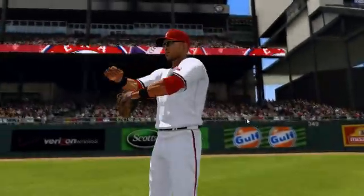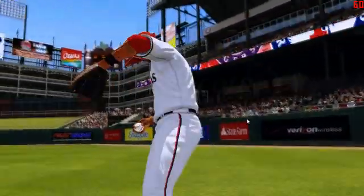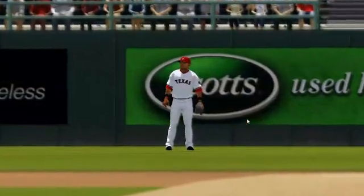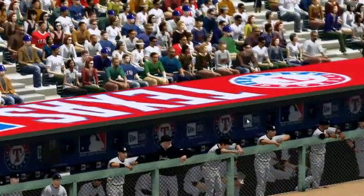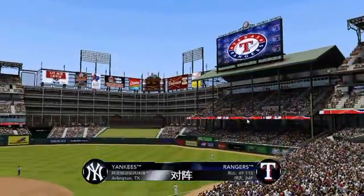How do you shut him down? If you don't, you're not going to win. Alex Rios is the man they'll look to keep off base. The American League West in Texas goes against the American League East and New York with the Rangers at home. I'm Gary Thorne along with Steve Phillips and John Kruk as we get ready for MLB on 2K Sports.